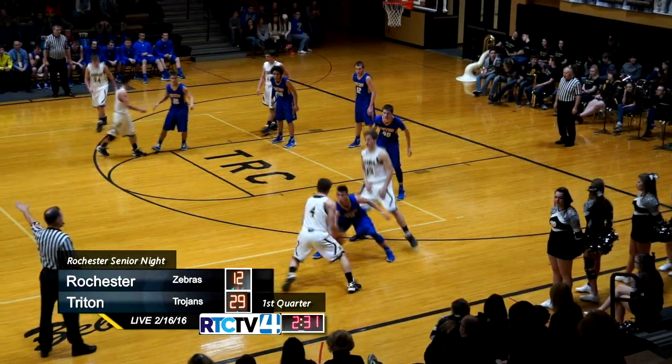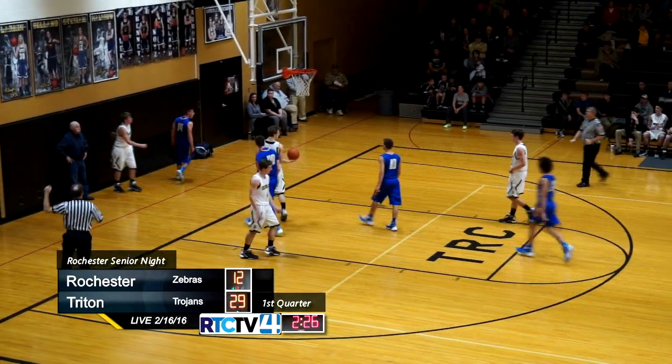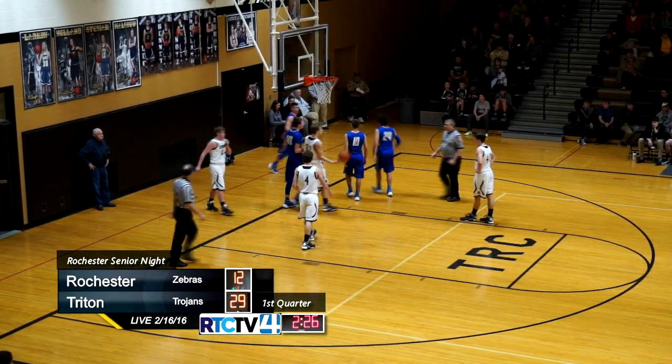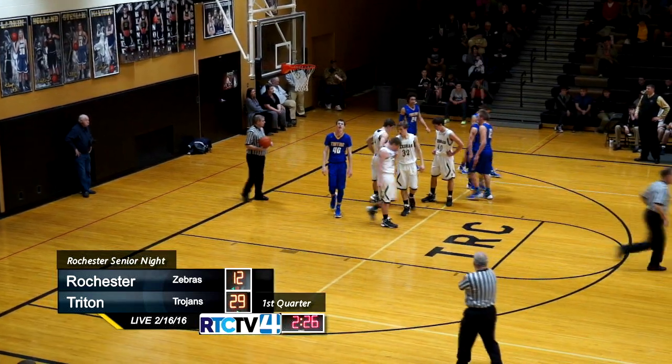Triton leads. Middle school girls tonight as Anderson steals the basketball from Abbott. Anderson will go in, gets fouled, and he puts it in for two. 31-12, and Anderson will go to the line to shoot one free throw.